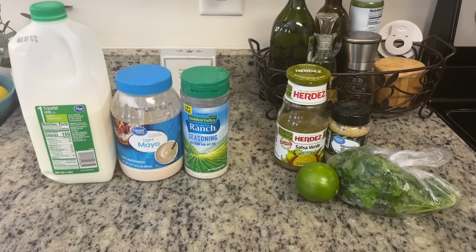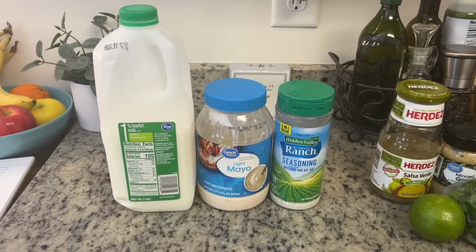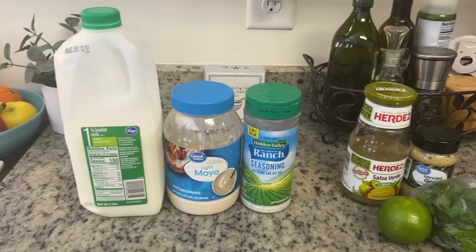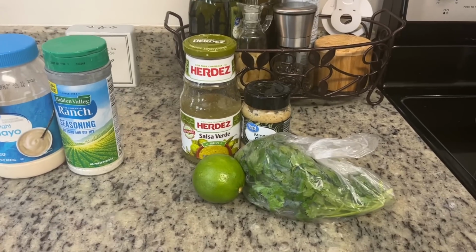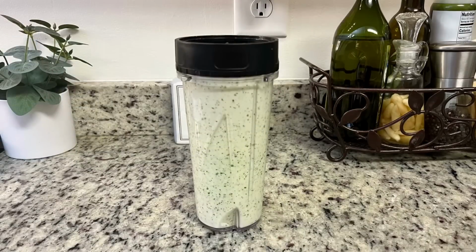For the dressing for the bowls, we're going to do some semi-homemade ranch dressing. We're going to use some milk, mayonnaise, and dry ranch dressing mix. Just use the package instructions on the ranch. And then once I put together that ranch, we're going to add in some salsa verde, some minced garlic, a little lime juice, and cilantro. And I just put that in my little Ninja blender and give it a little whiz.